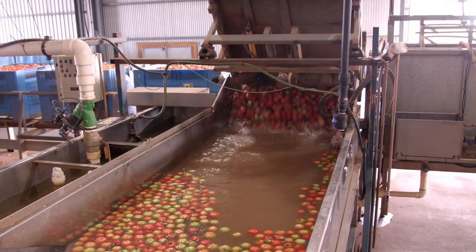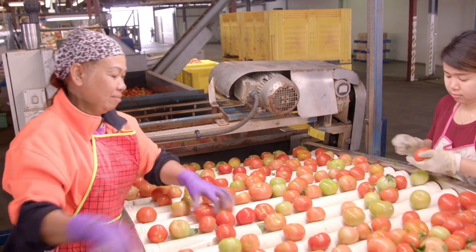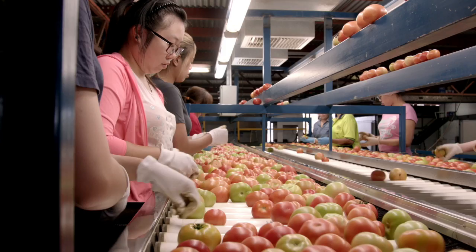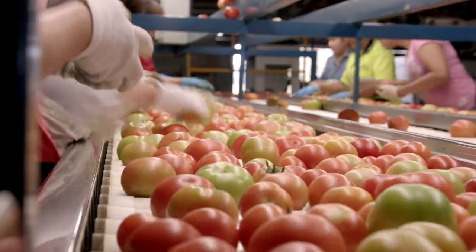We've been in business for roughly 30 years in this manner. Prior to that, it was a family run business. The Goulburn Valley has a lot of attributes. One, the weather. Our climate here is perfect for growing a good field tomato, a ground tomato.